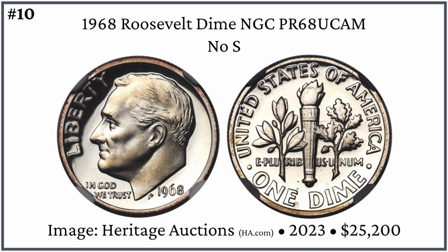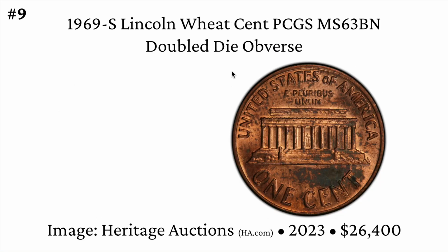This one's one of the rarer ones. There's a few more common types, and this sold for $25,000. It also has a nice ultra cameo, so there's a lot of design. There's like a lot of frost. It was early in the die, because dies wear down, they lose their frostiness, and that's what creates the cameo effect.